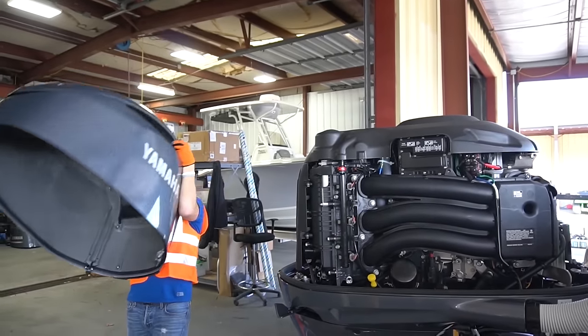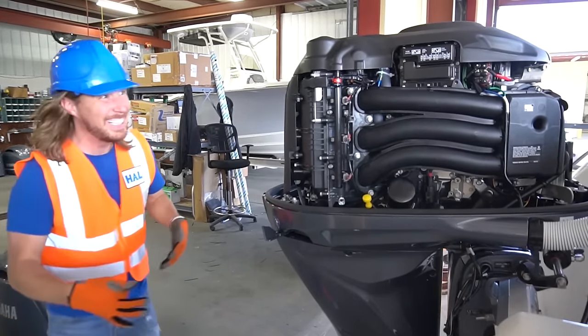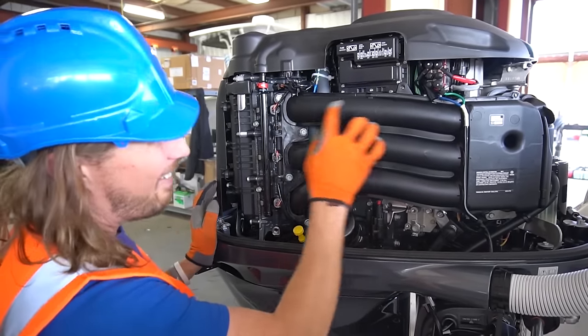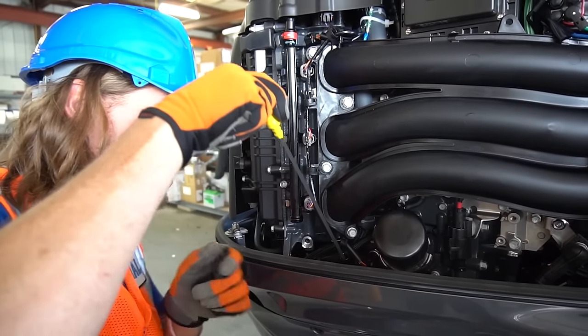Oh, wow. We gotta be careful and set it down really easy. Just like that. Oh, check this out. Isn't this awesome? It's a really cool engine. Well, this is called the air intake. Of course, the engine's gotta have air going in it. Oh, look, this is where you can check your oil. It's the oil dipstick. All right, let's check it, let's see.